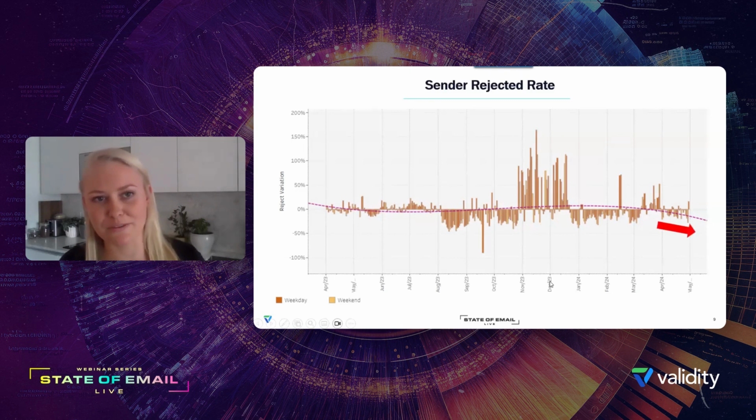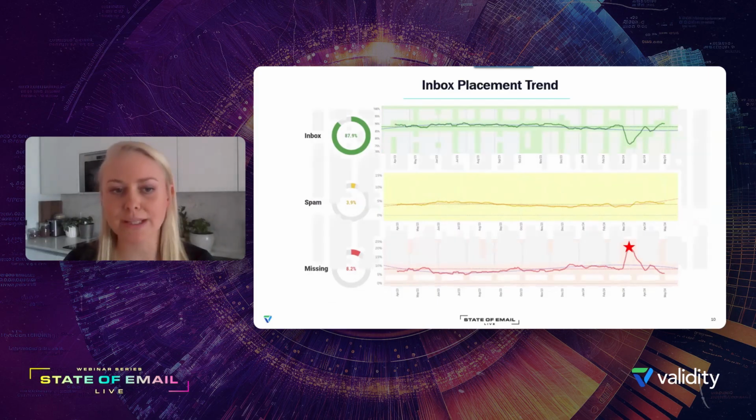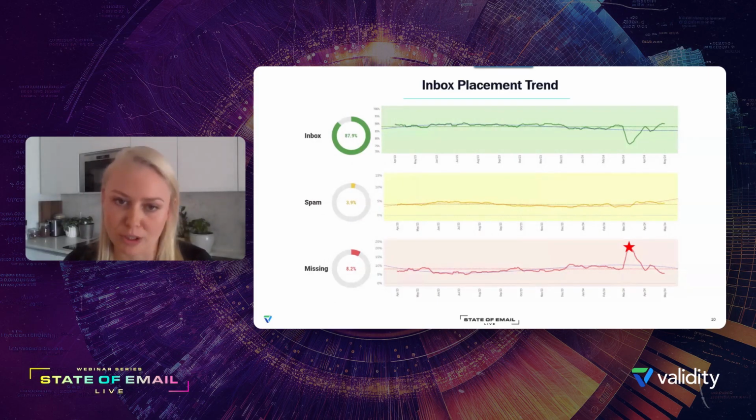And of course, now we have to look at inbox placement trends. And before we talk about the most recent inbox, spam and missing rate trends, I want to reiterate a note from last month's State of Email webinar. So the missing rate increase and corresponding drop in inbox placement rates that are marked by a star here, this was the result of just a validity seed list update. Senders acted quickly to update their lists and rates returned to normal, and inbox placement is now on the rise once again.